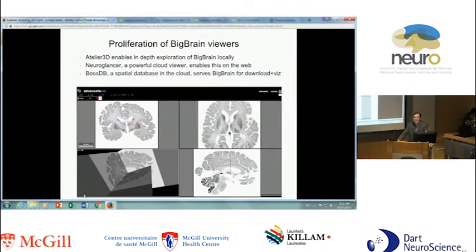There's now a proliferation of visualization tools which are being used to examine the BigBrain. Atelier 3D that I've talked about, NeuroGlancer, which you're familiar with, and the BOSS, which is a spatial database in the cloud that serves BigBrain. And so now people can explore this approximately 1 terabyte database through the web using the BOSS.